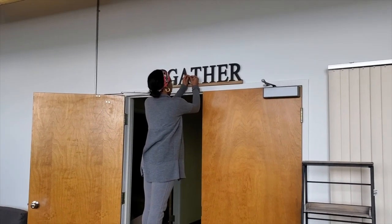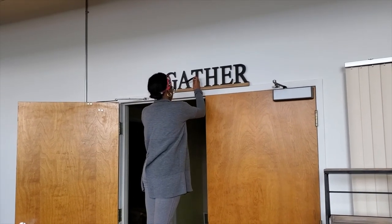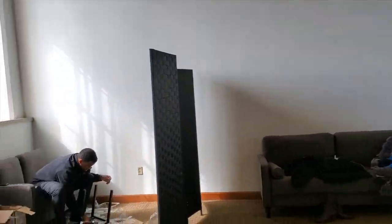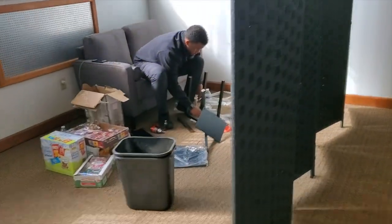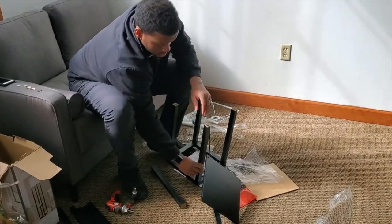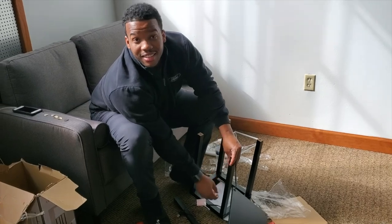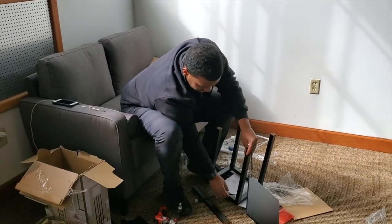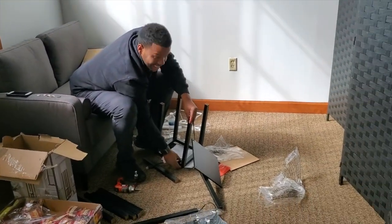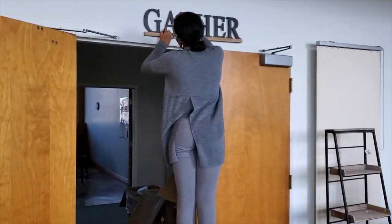Putting up the gather sign. Donovan is putting together an end table? Is that what you're putting together? I don't know what I'm putting together. Okay, he doesn't know. It's complicated. But he put something together. So it's coming together.